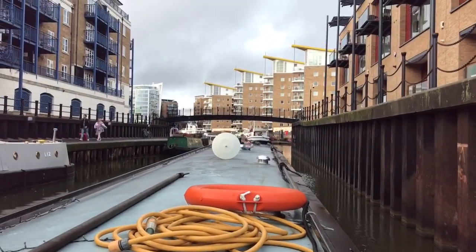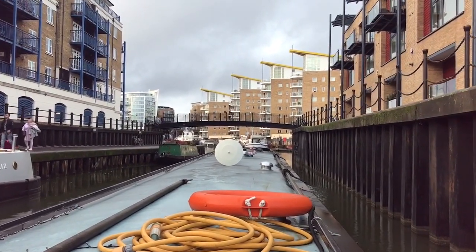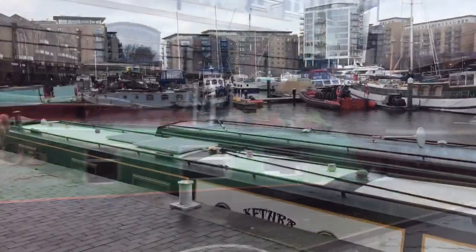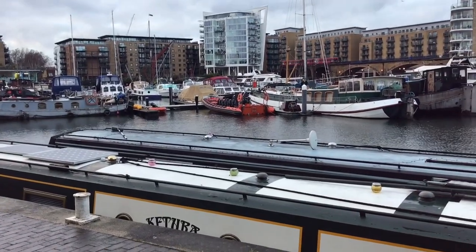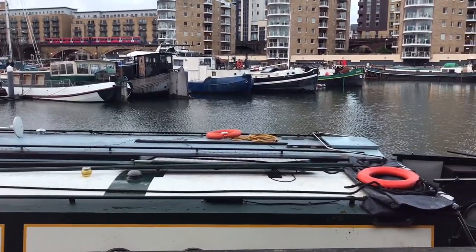We've arrived safely now at Limehouse. Thank you so much to Richard and Giles for the company, and for Giles steering the boat, allowing me to get some wonderful footage. He's a professional boat mover, in case you didn't know. Okay, we're securely double moored and off to the pub for a well-earned drink.